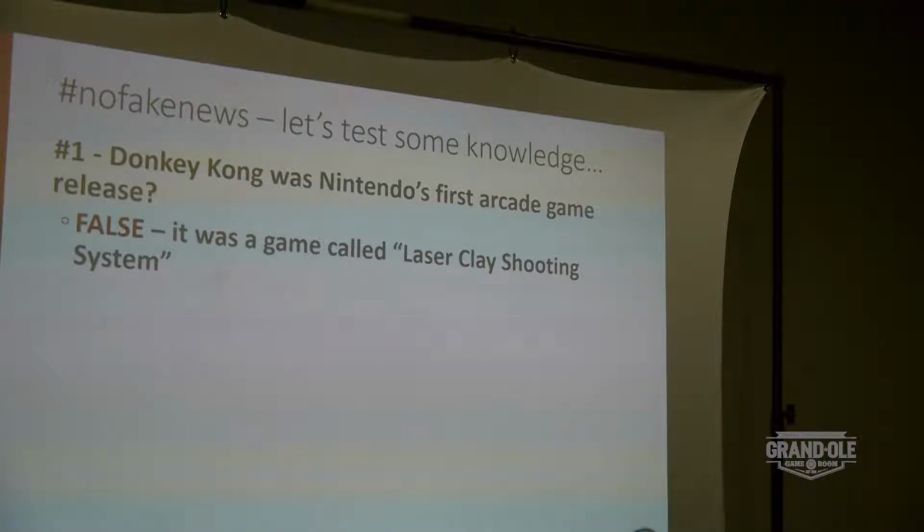What's interesting is it was actually a game called the Laser Clay Shooting System. And we'll show that here in just a few minutes, and how big that monstrosity of a system actually was and how it operated. But yeah, Nintendo's arcade chops go back decades and decades.